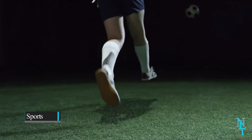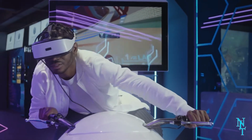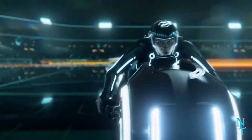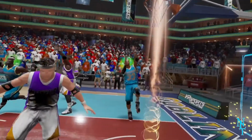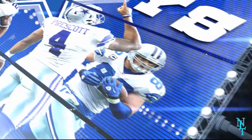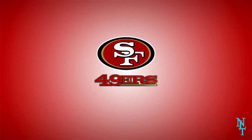Sports. Surely virtual reality, a reality that is solely computer-generated, cannot affect the sports industry, right? Wrong. It most definitely is being implemented into many different sports and having phenomenal results. The Dallas Cowboys, New England Patriots, and San Francisco 49ers have begun using VR to help with practices.